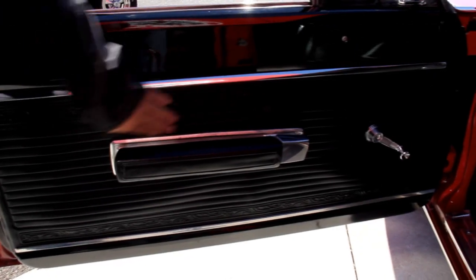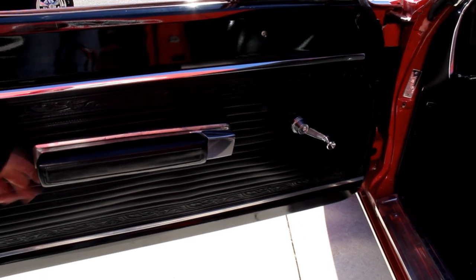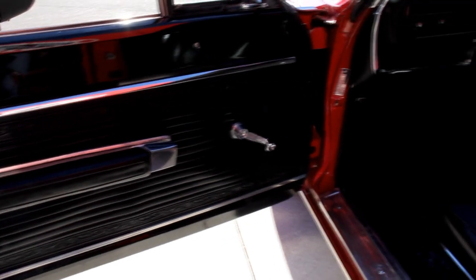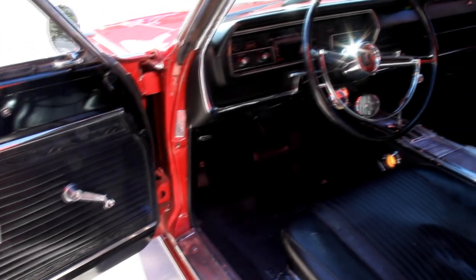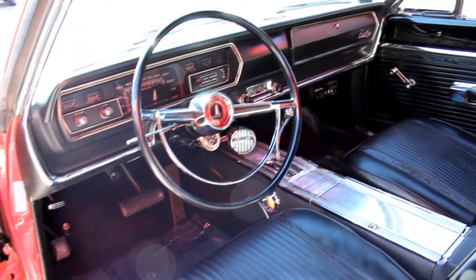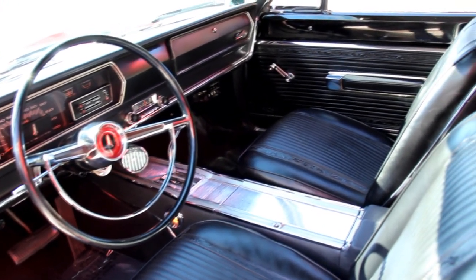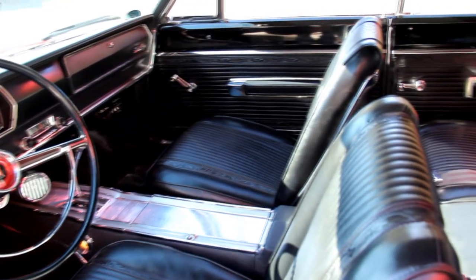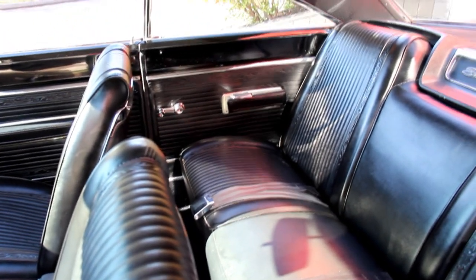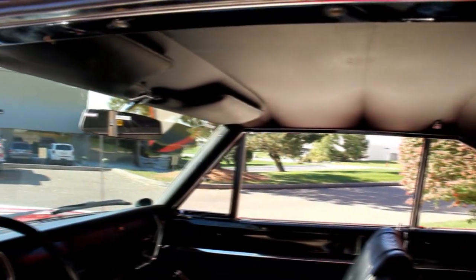Let's check out the interior. Door panels look great. Now the chrome is faded here. I don't know if that's a metal piece or a plastic piece there. Armrest looks good. Threshold looks good. The steering wheel's in great shape. Good looking dash pad there. Console's beautiful. Seats barely look like they've ever been sat in. Back seat's beautiful. Headliner, dome lights working. Gorgeous interior in that car.